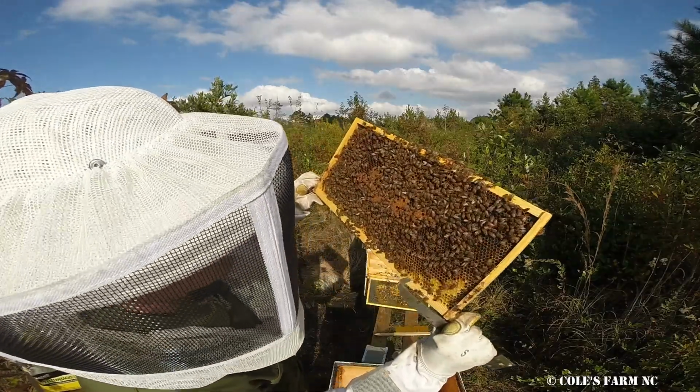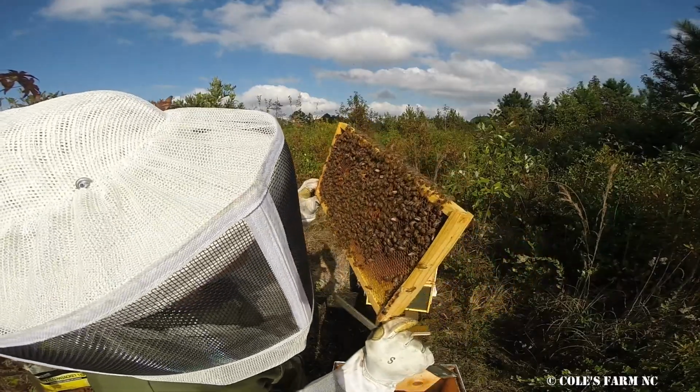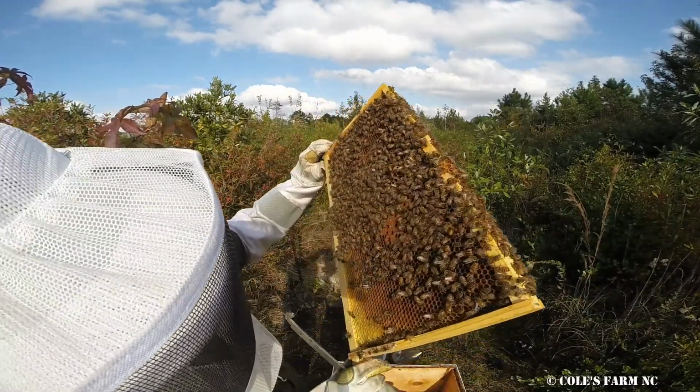Frame number five, a lot of stored nectar. Also has some nice capped brood as well. I kind of hoped for more of a solid brood pattern. That's interesting, there's quite a few queen cells going on there. I'm gonna pinch those down as well.